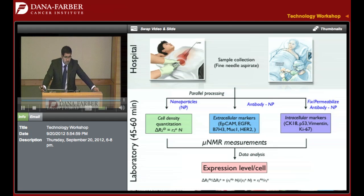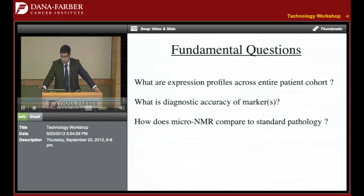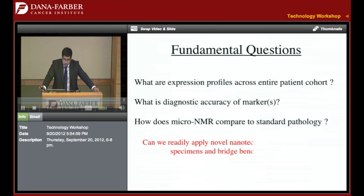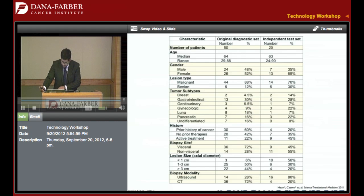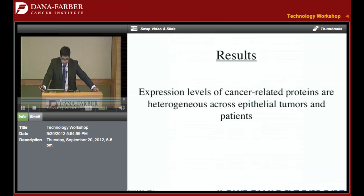There were some fundamental questions, a priori. What are the expression profiles across patients? What is the diagnostic accuracy of the marker or markers? How does micro-NMR compare to standard pathology? But really the question we were trying to address here, because this is the first time we were using human samples after meticulous work in preclinical samples, is: can we apply these technologies to human specimens and bridge the bench with the bedside? Not to bore you with the details, this just gives you a sense of the spectrum of patients that we encountered. They were all essentially solid epithelial tumors with various clinical histories.